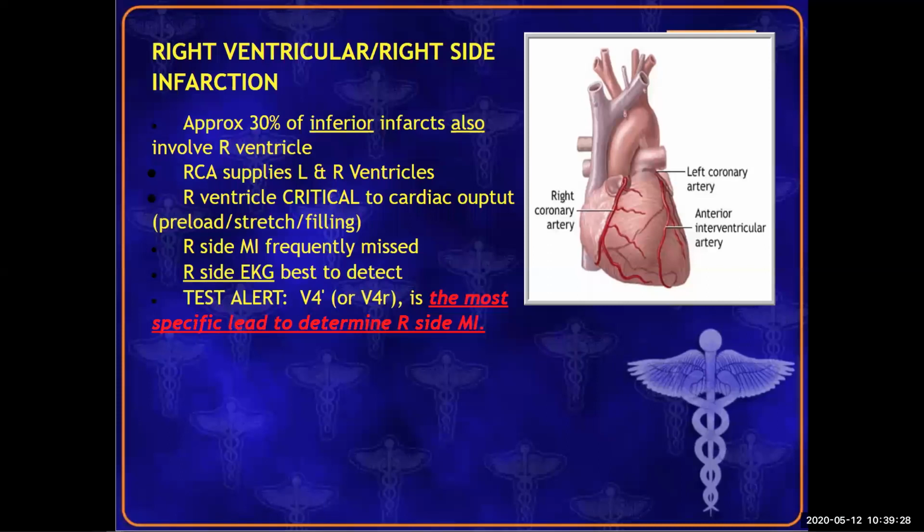Okay, talk about the right side of the heart here. And this is important because it's going to start to set the stage for some discussions about heart pressures and how things work, because the right side works a little bit different.